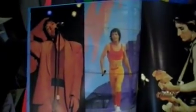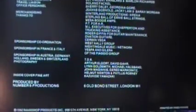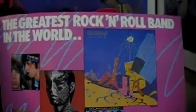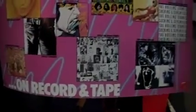Inside, picture of Charlie Watts, Keith and Woody, more pictures of Mick. And inside, all the credits for all the people employed on the European Tour '82. And on the back inside cover, World's Greatest Rock and Roll Band, with pictures of all the other previous albums on Rolling Stones Records and tape.